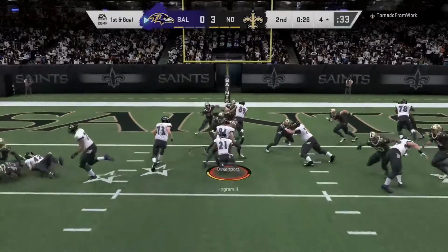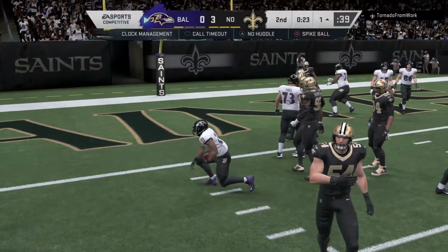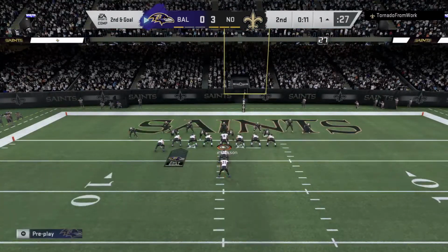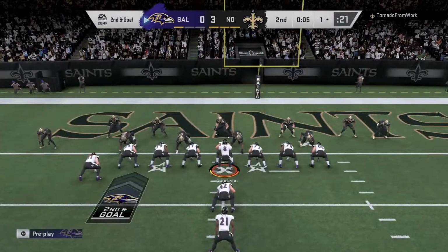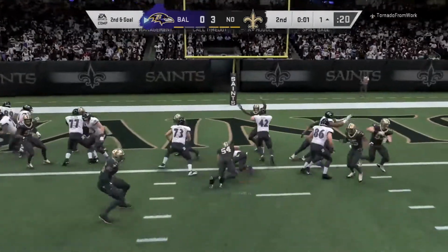Chance now for the Ravens. They've got a 1st and goal just inside the 5. And he'll get it down close to the goal line, but not quite in. It'll be a 3-yard pickup, and it brings up 2nd and goal. They'll look to run with Ingram.